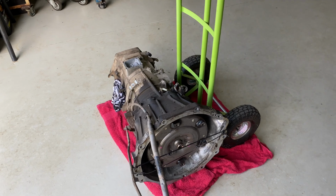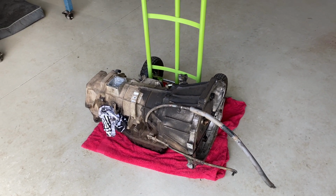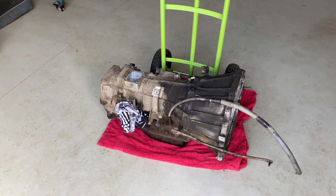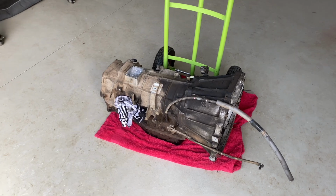Alright, so the other night we went and picked up this automatic transmission for the Cruiser. This was a whopping $200. These things are like $900, questionable condition. This was pulled out because of an LS conversion, so hopefully it's all good. But we're going to get this thing cleaned up.